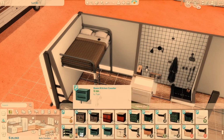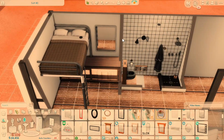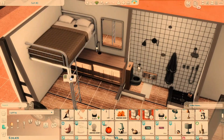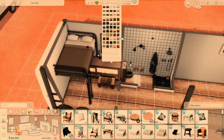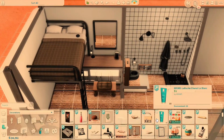We are in the bedroom now, so this bed is lofted. I was trying to push it into the wall a little bit, you can see, to make it seem like it was actually built into the wall and not just a random bunk bed they stuck in there, because that would probably fall over. So that's supposed to be built in.